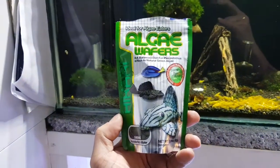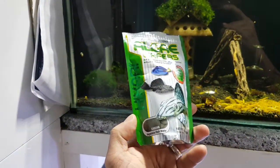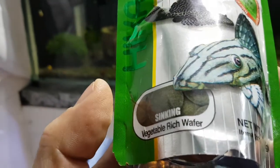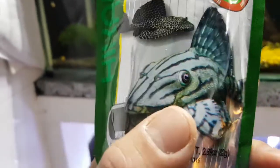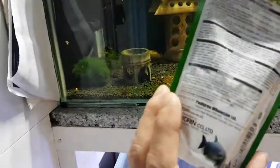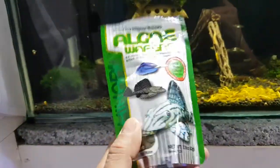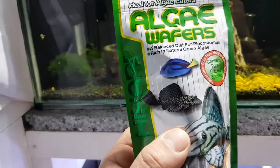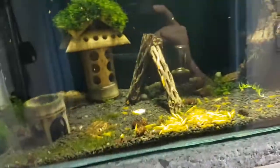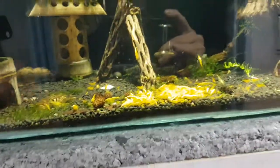But as you can see, I'll tell you what I feed mine. I don't know if you guys have fed it before, but I feed mine these algae wafers, the sinking type. As you see, vegetable rich wafers. They're full of algae and all that sort of stuff. And to buy a big bag of that stuff will last you months with shrimp. You just literally snap one of these in half or into quarters, and you can feed them to the shrimp.